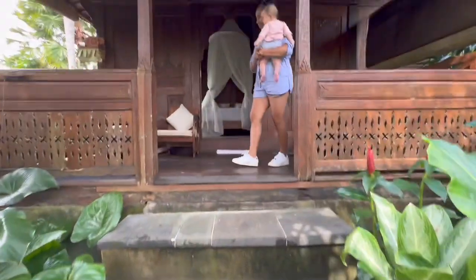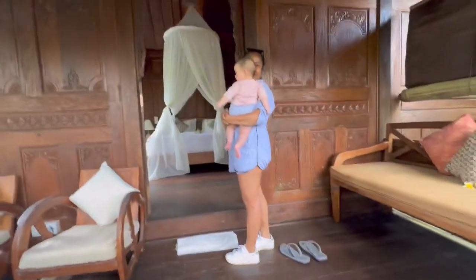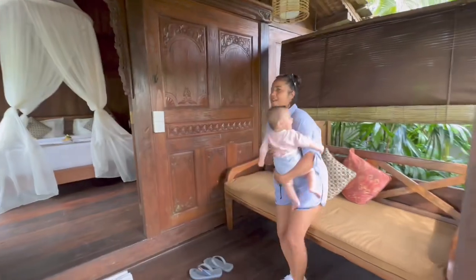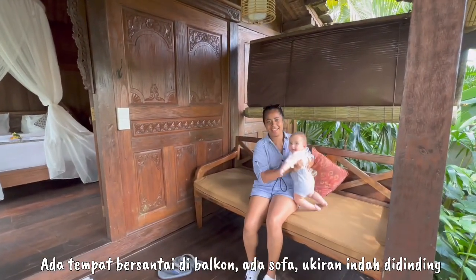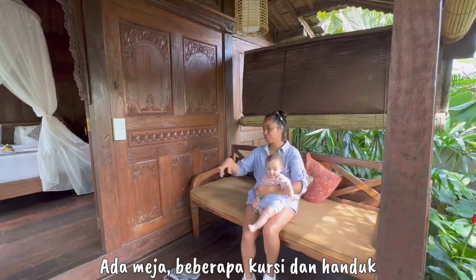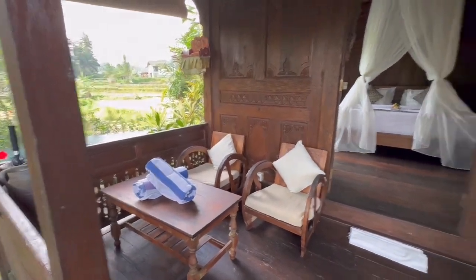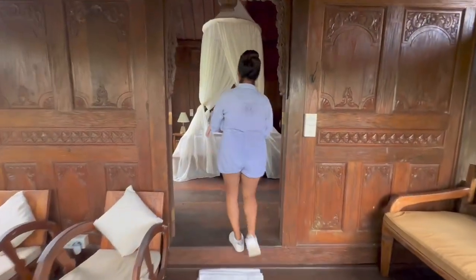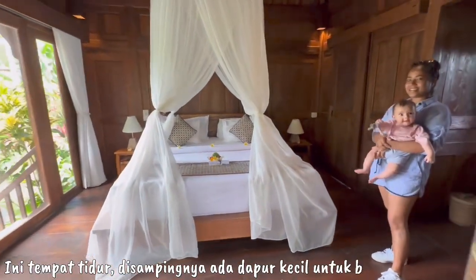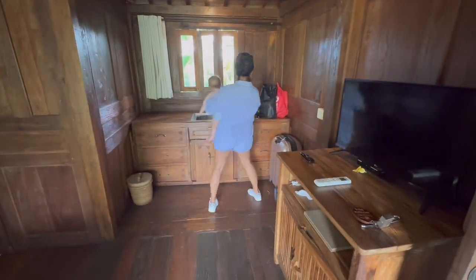Got these steps. Got a nice little chill out area, real nice carvings on the walls. You've got two chairs over there as well. I've got a couple of chairs and table and our towels and bits. And then this is the bedroom. And this is like a little kitchen, mini fridge.